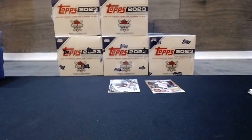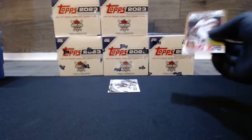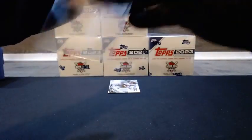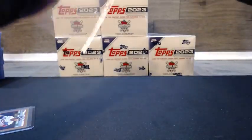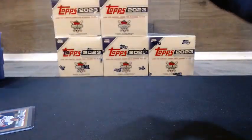Box one, guys, is done. I have to move stuff out of the way over here. I'm very OCD. Very OCD. Yeah, I would have never thought that they were expensive in Series 1. And see, I would have put them at $20-$30. That's what I would have thought, $20-$30. Because it's, what is it, all rookie debuts in this for him?